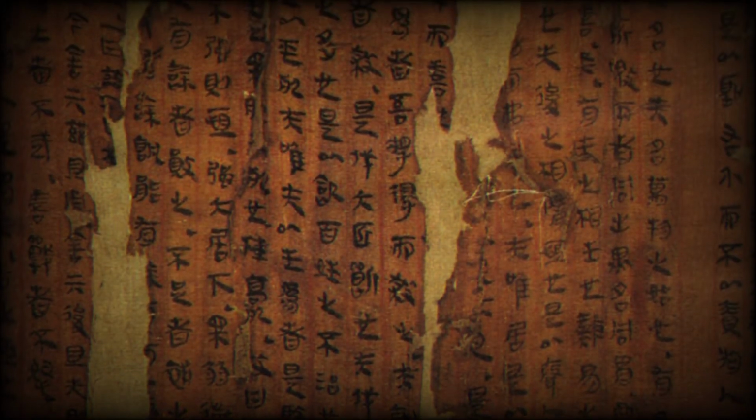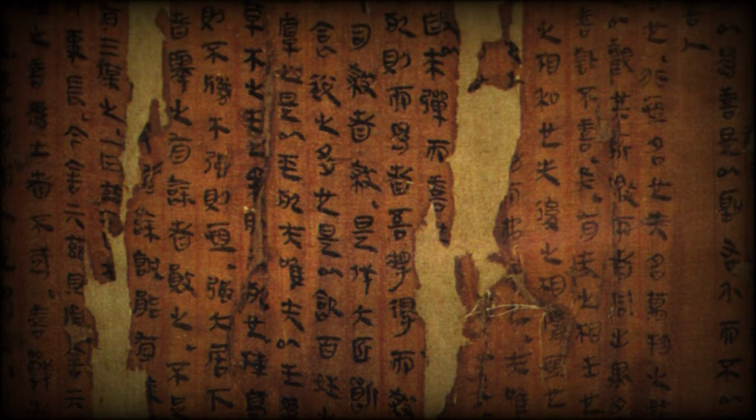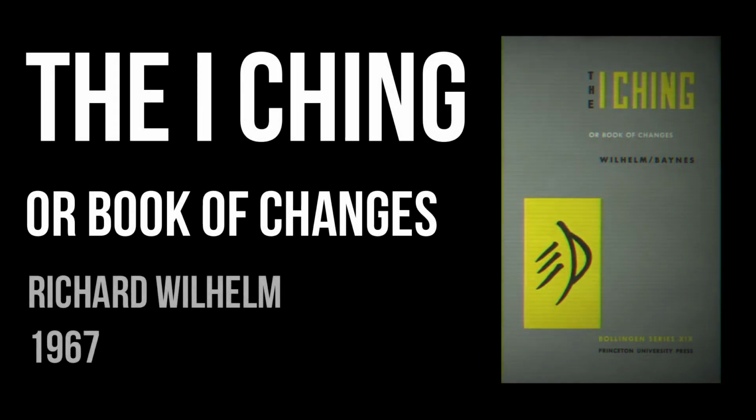The I Ching, or Book of Changes, refers to an ancient Chinese manuscript said to be the oldest written work known to man. Introduced to the West in 1967 by Richard Wilhelm, I Ching saw a surge in popularity in the Western world towards the end of the 20th century.